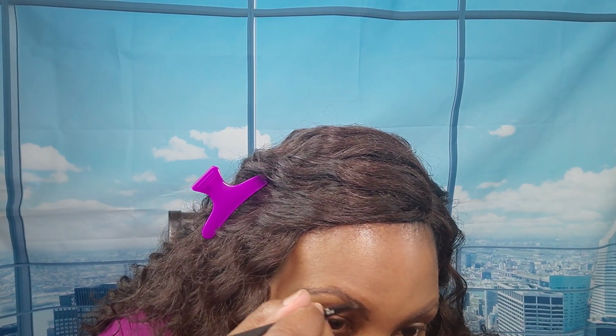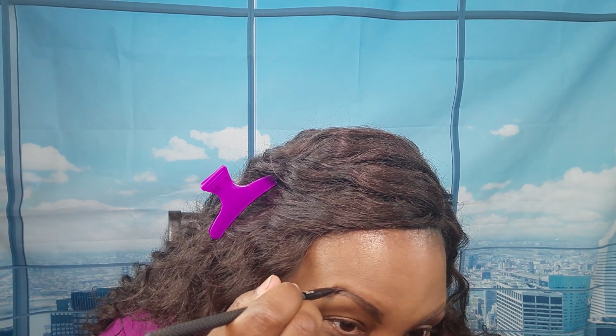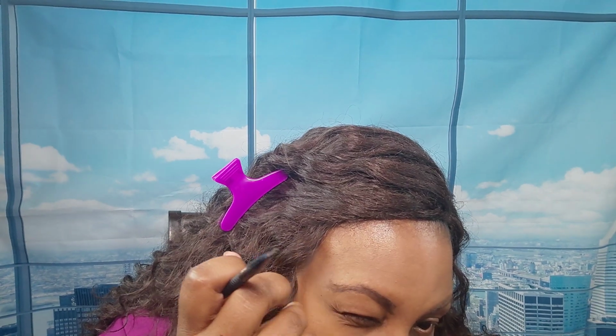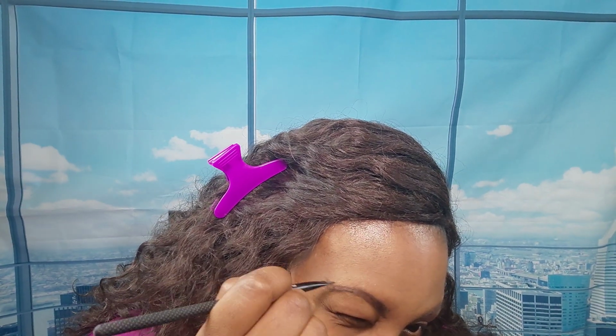So now we're going to go back in, get some more product, and now we're going to top off the top of the line. Okay, and this pomade is a little older, so it's giving me some crumbly action. Gonna flick that off. And notice I don't go all the way to the edge with my second line. I stop right there because I'm going to do something to make that look less dense.